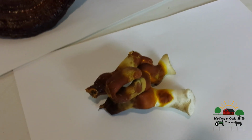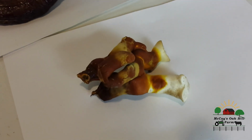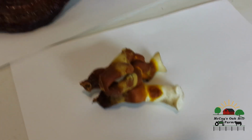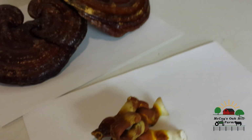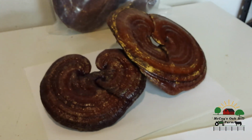They're certified organic, and I'm sure they're cultivated because they're not grown in the wild. They're not found in the wild that much, so that makes them even more higher priced. But if they're cultivated, then that helps a little bit to reduce the price down. But I still paid for a pound of reishi caps. I didn't do the powder, I wanted to do the caps.